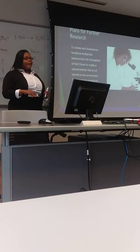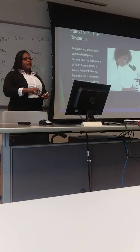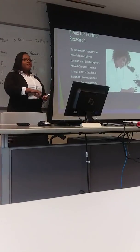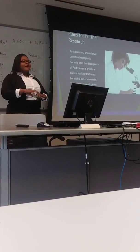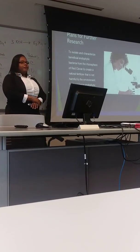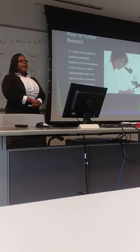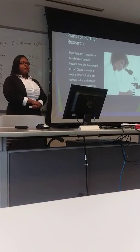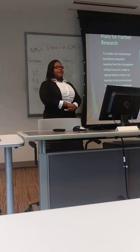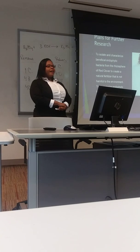It's doing that in the root area. As the root grows, it breaks off inside the soil and stays there, allowing other plants to grow better. So the decomposition of the red clover roots supplies the nitrogen needed. Does it die then? When you say decomposition, to me, it means death. Yeah.